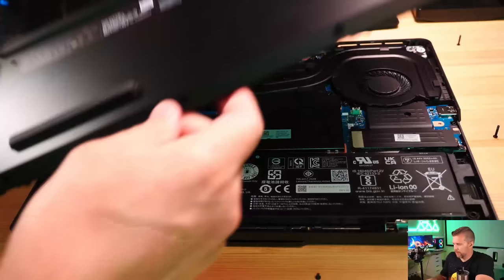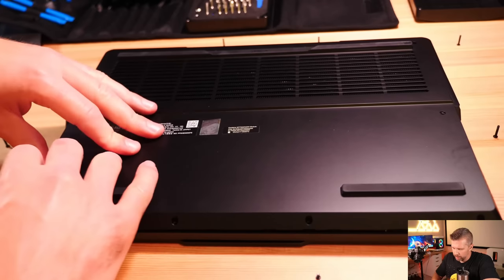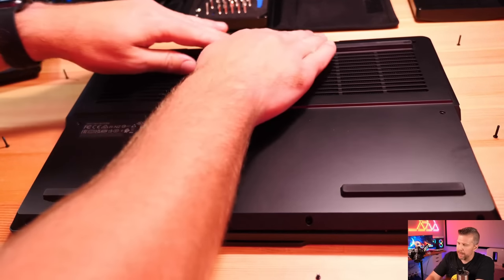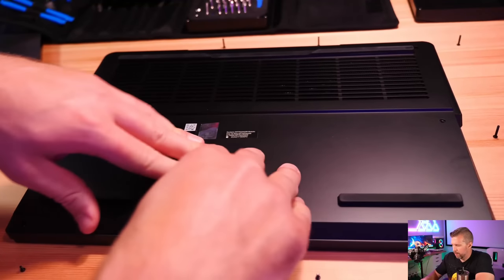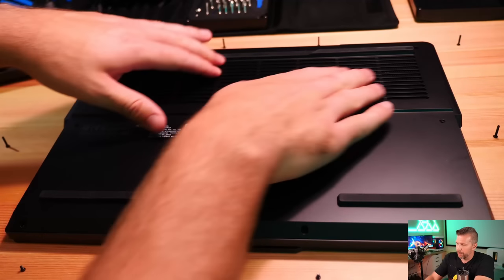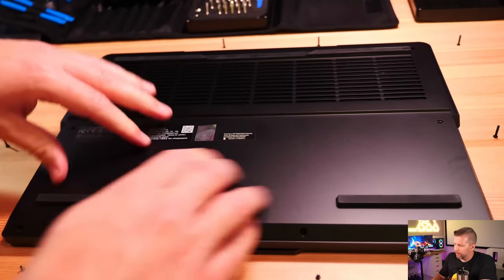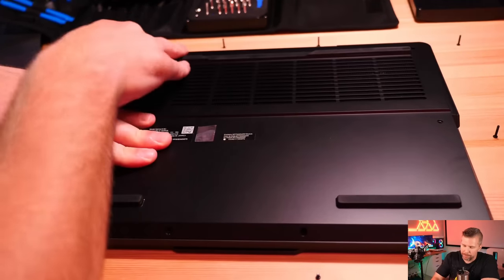Looks like we got this backwards. There we go. All right, so we're going to gently push down. Let's get this thing to pop back together all the way around. Yeah, and it does pop in right here in the middle, by the way. So definitely make sure that's popped in. When you're removing the bottom, there is no screw here in the middle. It is just a little plastic pop-in or something.